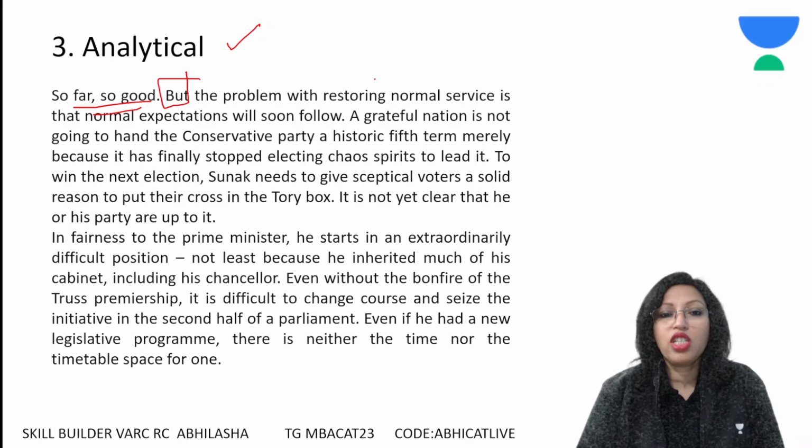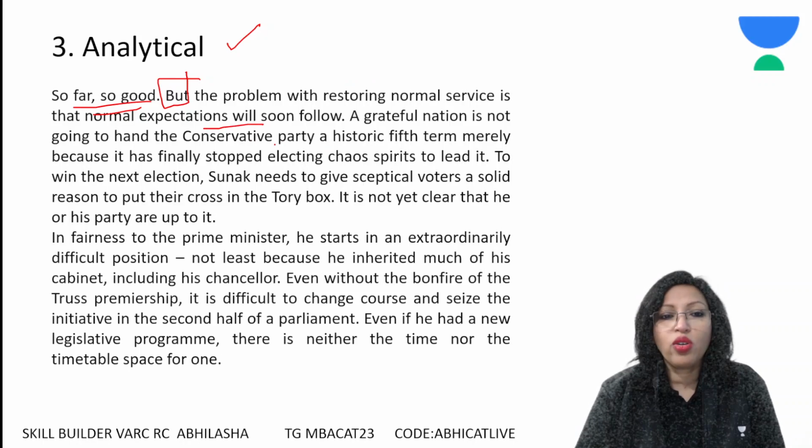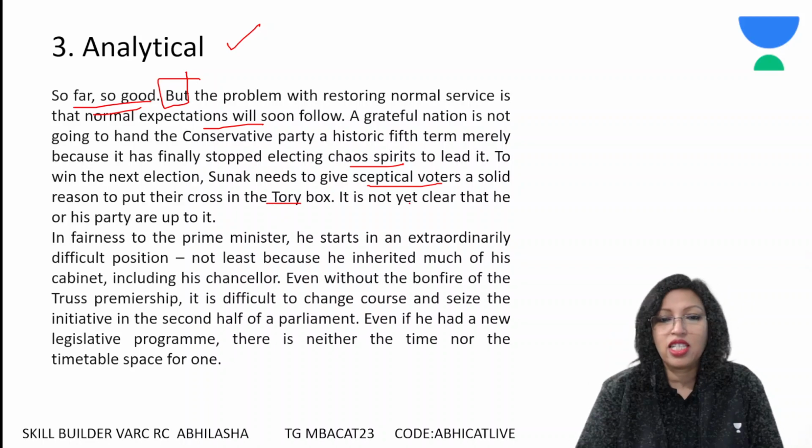But the problem with restoring normal services is that normal expectations will soon follow. A grateful nation is not going to hand the Conservative Party a historic fifth term just because it has stopped electing chaos spirits to lead it. So you need something better. To win the next election, Sunak needs to give skeptical voters a solid reason to put across. So he needs to give a solid reason. It's not yet clear that his party are up to it.